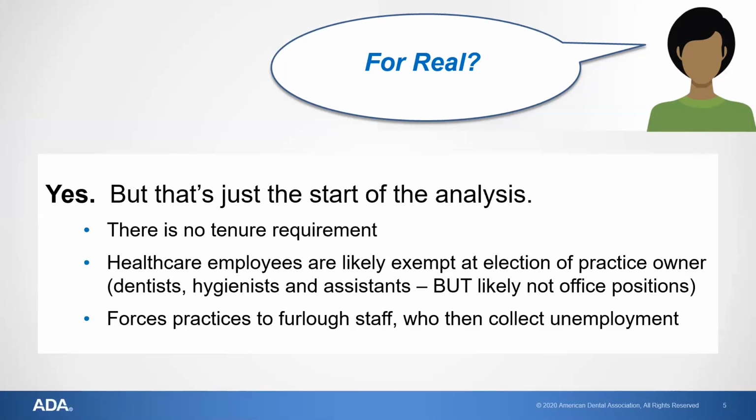Under these first situations, the person doesn't have to have worked for you for more than a day. There's no tenure requirement for folks to be eligible for this kind of leave. And there's also no requirement that the FMLA apply to the practice, which only applies to practices of 50 employees or more and basically provides family and medical leave generally. Any employer under 500 is going to be subject to this analysis.